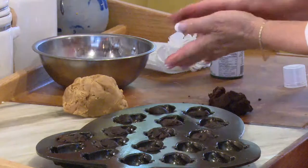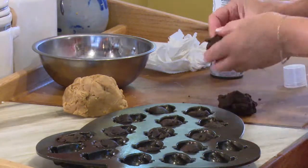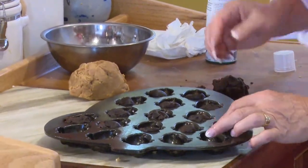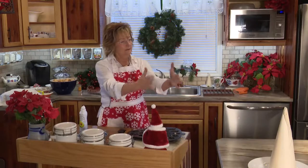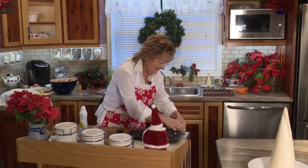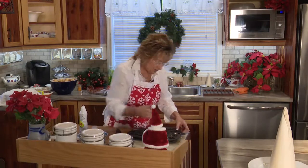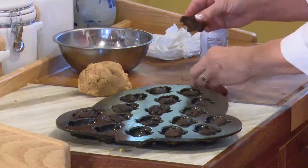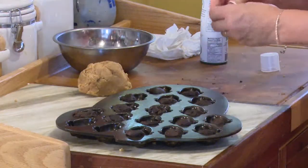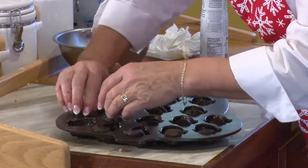I'm trying to get this all together quickly because as soon as the other cookies go out, I want these in the oven and I want to be able to get onto the cream puff profiterole tree. So you see, I'm just putting all the dark chocolate cookie dough. Ooh, I'm barely gonna make it. Might have to steal from another cookie.